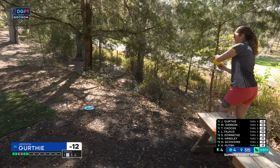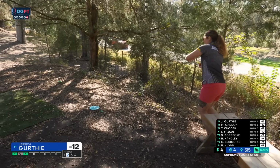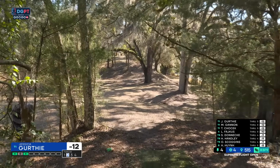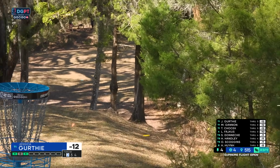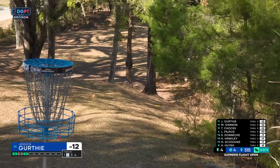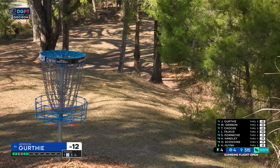Oh. Just dealing with this bench in her run-up. Looks like she's pushing that ceiling. She's trying to get up and maybe give herself a putt. That's awesome. Unbelievable. Yeah. That's a lot of power. Yeah, she really made use of that window.